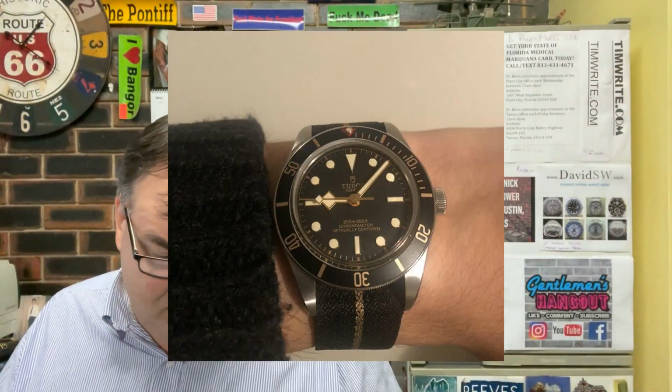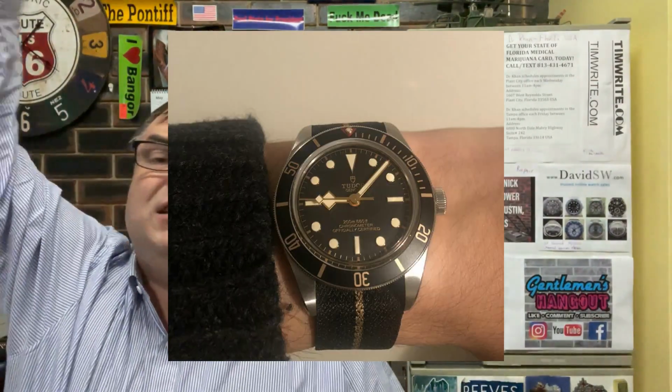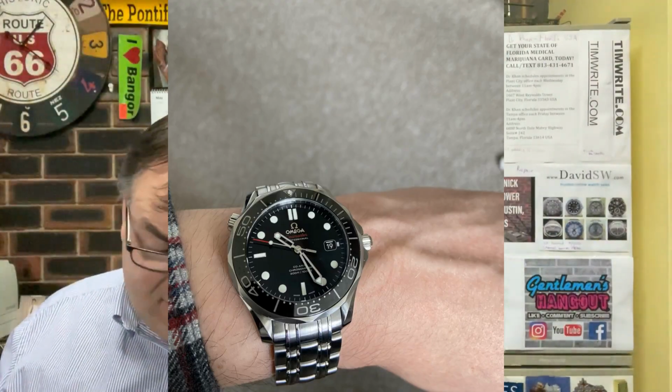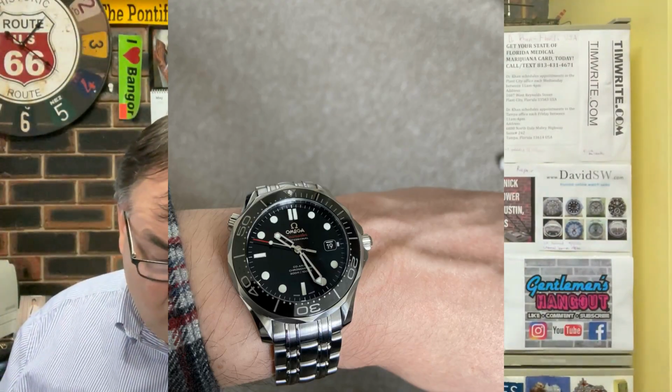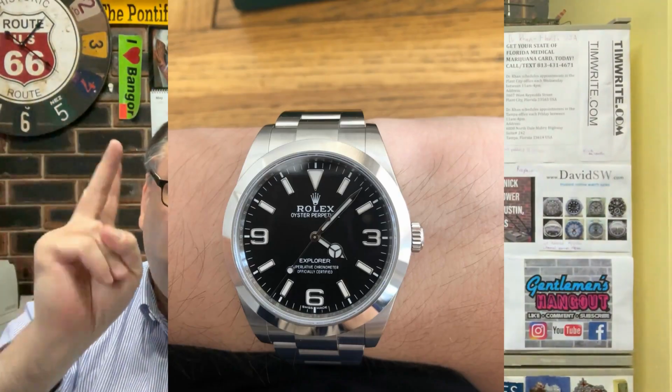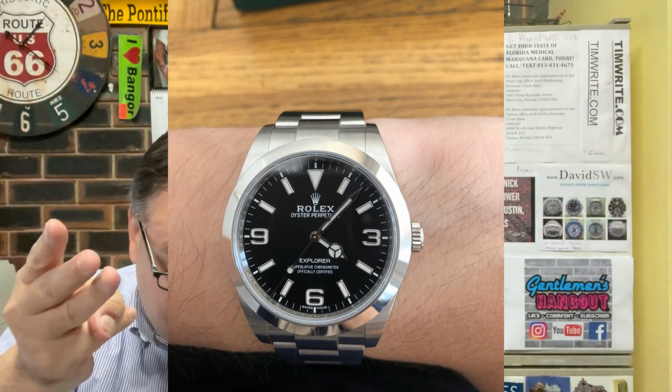I don't really have any problems with a Tudor Black Bay 58. I think it's a beautiful watch. I would have got it on a bracelet. Always buy them on a bracelet and buy an optional NATO. But it is a very cool watch. So we've got a really cool Seamaster, Explorer 239. That's the creme de la creme. And then we've got a Tudor Black Bay.